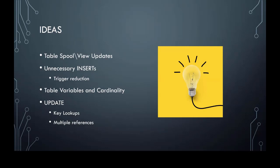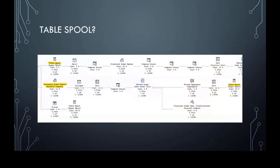And then finally, there was the update statement itself. And like I said, that was the majority of our execution plan. So I wanted to take a look at that and see if we could get rid of the key lookup at least. And I also wanted to try and address the fact that we referenced the table a total of 3 times. Let me go back and do one more thing real quick.